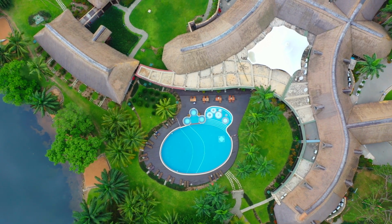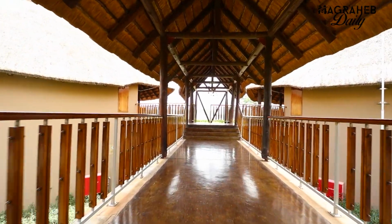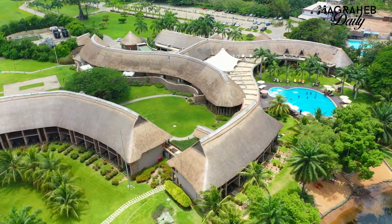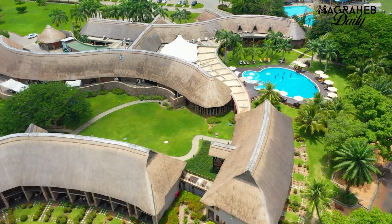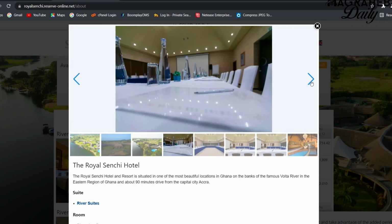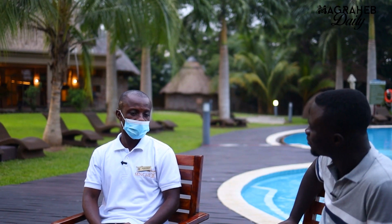Now let's talk about the most important part, which is the affordability of this place. Is it affordable? Because if you are talking the standard, I've been in the rooms before when we were shooting. We are a four-star hotel, yeah. And we are within the same price range that four-star hotels charge. Okay. And there are deals depending on when you want to come. Weekday deals are there. You can check online, theroyalsenchi.com. Okay. Weekend packages are also there. So it depends on when you want to, but I think we are very affordable. Very affordable relative to other hotels within the country.